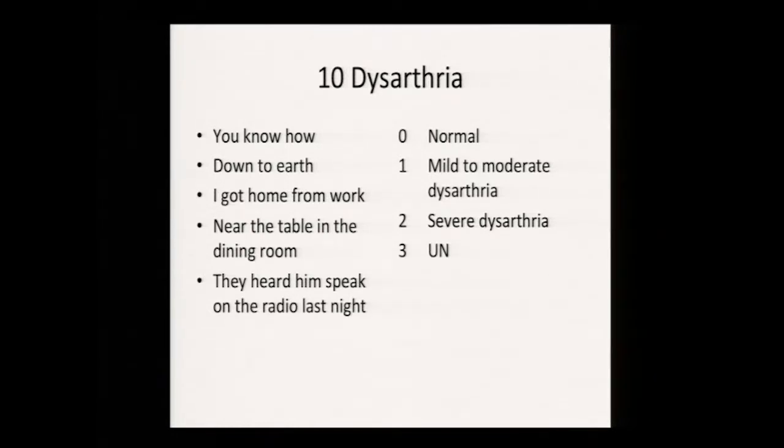Again, what if you went through here and you ended up with a 2 on the NIH stroke scale? You'd say, oh, he had a minor stroke, right? Would you? He had a 2, and it was because of dysarthria. That would be severe for that patient.